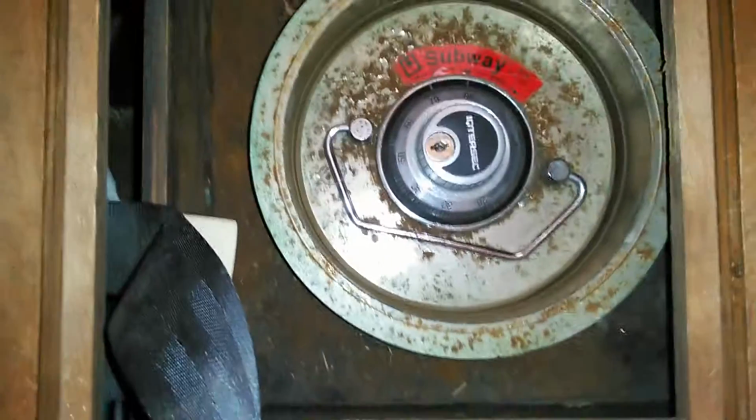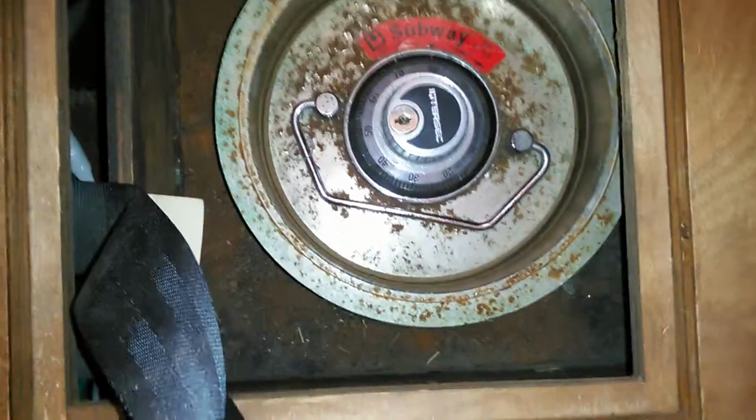Underneath the seat, there's a little prize. There's a hole. You pull that out with the belts. Pull the other plate out, and it's got an inboard vault. And I got the key, and the combination. So, nice, huh?